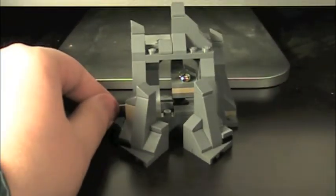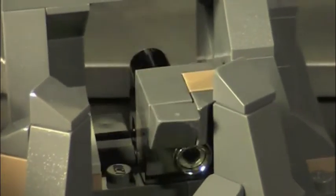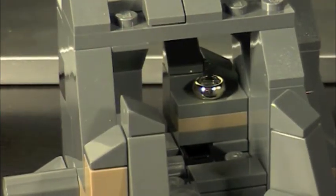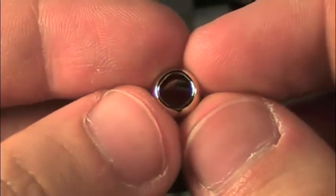And there's an action feature. Watch this. Whoa! That's literally the action feature. Amazing. And look! The set comes with a ring. You know, the one ring to rule them all, the one ring to find them, the one ring to bring them all, and in the darkness bind them? Whoa! So let's get it out of the set. If I can get it out. So here is the ring.